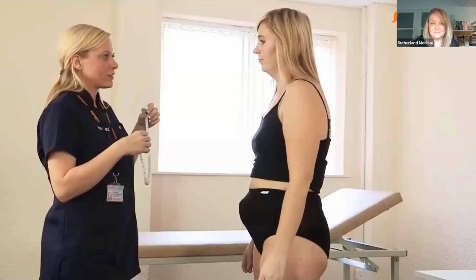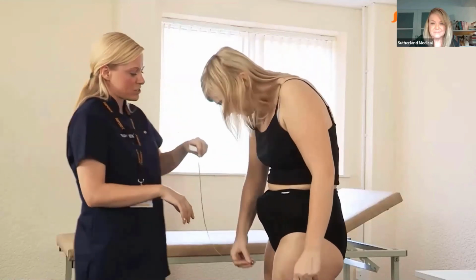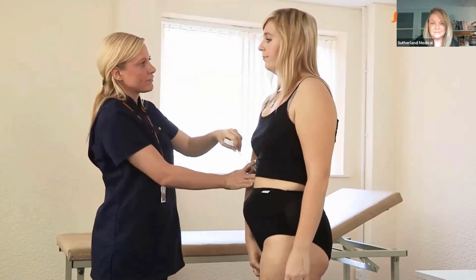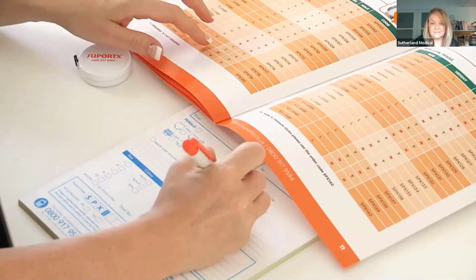The 3rd step is to take a height measurement whilst the patient is standing. It's the height measurement plus the patient's own preference that will determine how high the garment sits on the patient. Using the 3 measurements, you can locate the relevant product code in the fitting manual. If you need a bespoke garment, please contact Suportx, who will be happy to advise you.